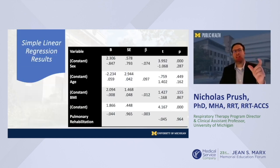Looking at this in context using that simple linear regression, there was no statistical significance in any of these. Sex did not have an impact. Age did not have an impact. I told you I looked at BMI; BMI did not have an impact. Pulmonary rehab did not have an impact. So I went into this with an understanding that this was all going to be great, that if we get them to pulmonary rehab, it's going to impact readmissions. Well, in fact, it did not.